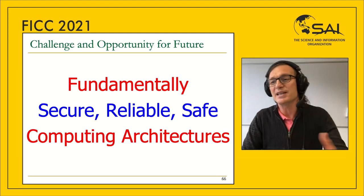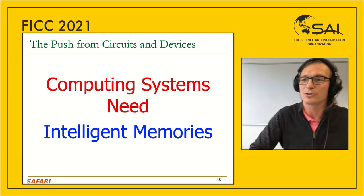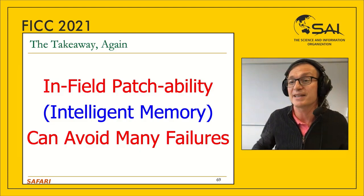So essentially, we need fundamentally secure, reliable, and safe computing architectures. And to be able to do that, I think we need to think a little bit more. We need to predict and prevent safety and security issues. One example I gave you earlier. And to be able to do that, I think we really need intelligent memories going into the future. Okay, so the takeaway is those bridges, we can actually do better than bridges because computing systems are relatively soft and we can have in-field patchability to avoid many failures.